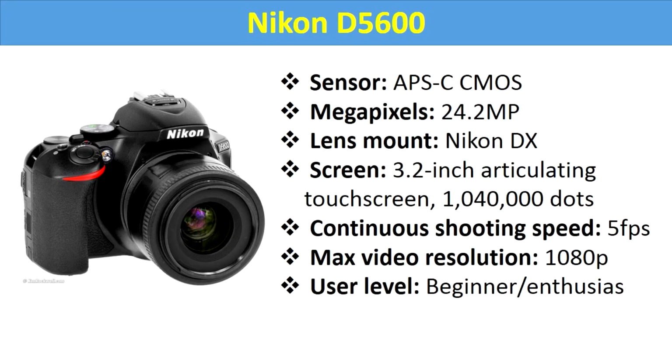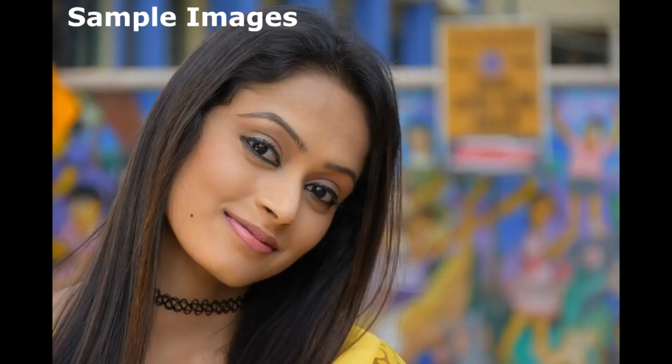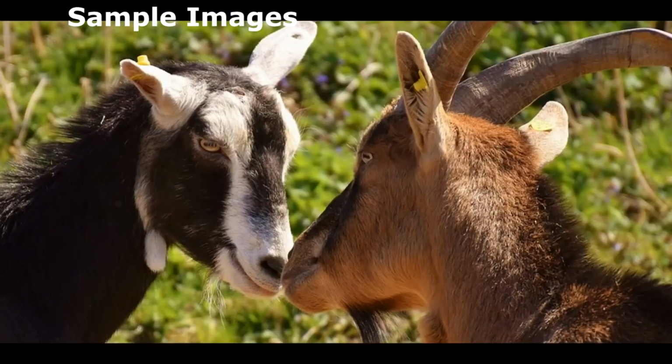Number 3 in our best cameras for beginner photographers is the Nikon D5600. The D5600 competes directly with Canon's EOS Rebel T7i at the upper end of the entry-level DSLR market. Where Nikon's D3000 series cameras are designed as cost-conscious introductory DSLRs, the D5000 series is preferable if you want to get more creative.